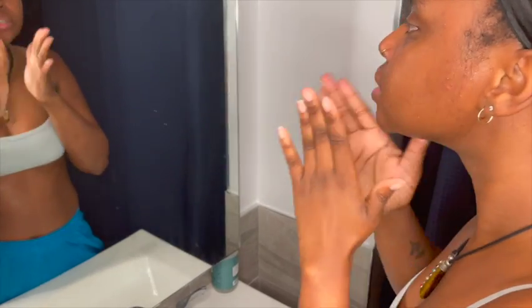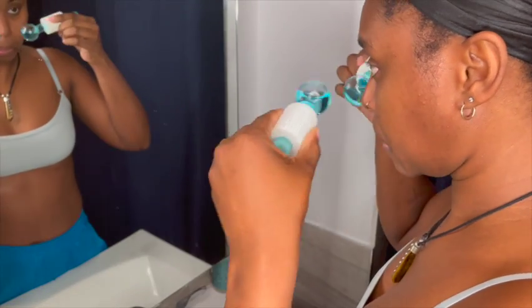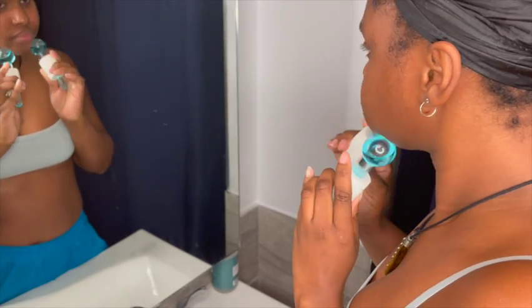So every time I put a serum on my face, I end up using these cooling bulbs. I forget the name of them, but I use them because it doesn't make my face all puffy, and it actually helps smooth everything in, even though it's cold.